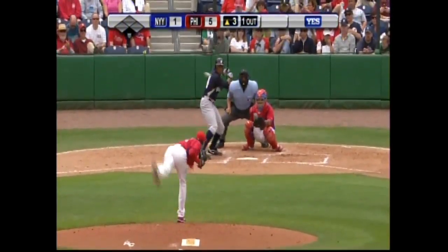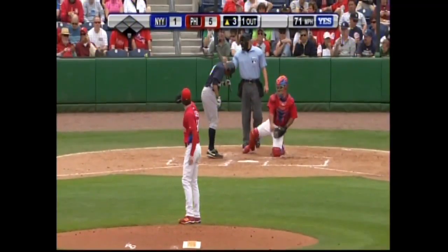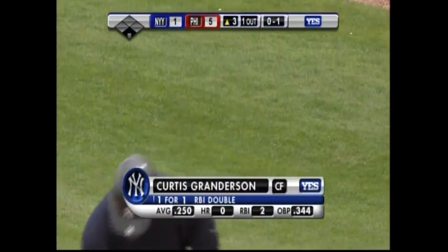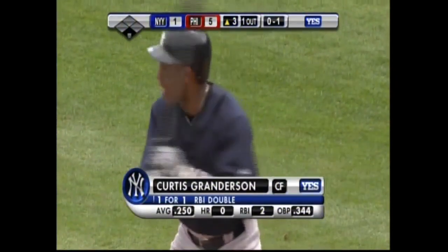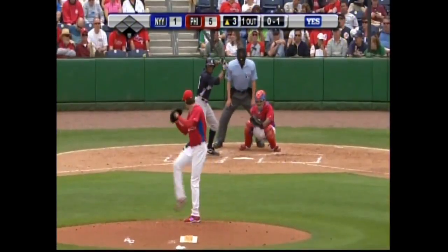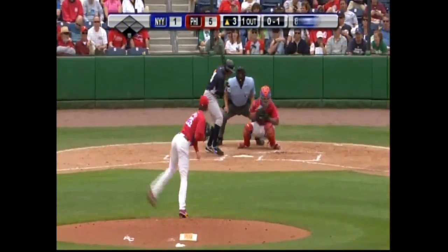Well, now Curtis Granderson doubled in his first at bat. Drove in Brett Gardner. That was in the top half of the first. Spring training average on the move up to .250. He was down in the interstates for a while.